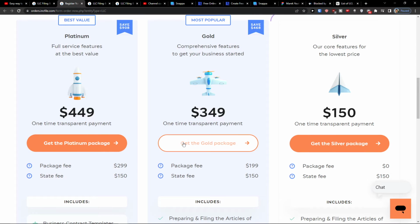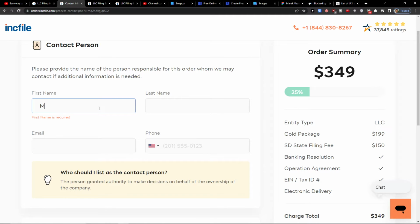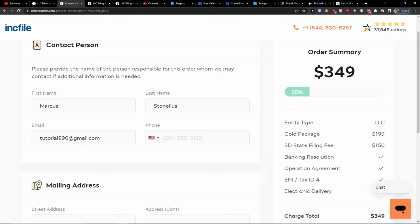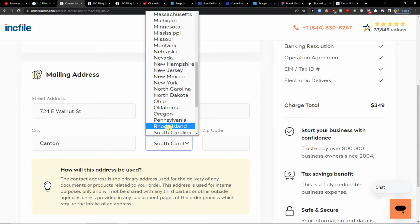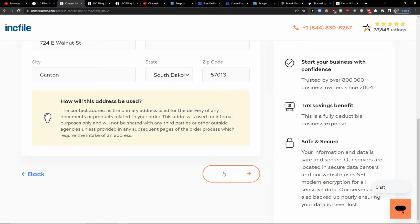So I have the gold one, I'll click here, get the gold package. Then I'm going to add a first name, last name, and email. So I'll go like Marcus Stonelius. Now I'm going to add an email, like tutorial@gmail.com. And now I'm going to add a phone number. So just add the phone number here, and then also the address on the bottom. Like this. And then the street address here. City, canton, South Dakota, and zip code. Now when you have it, press next after you fill in the address here.